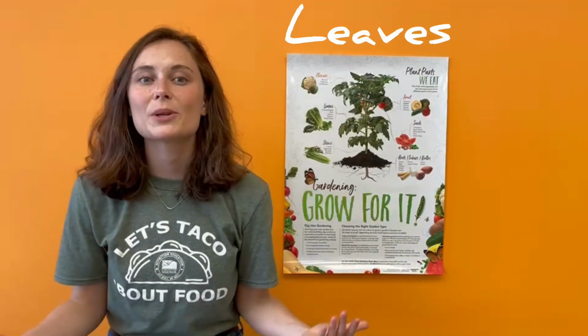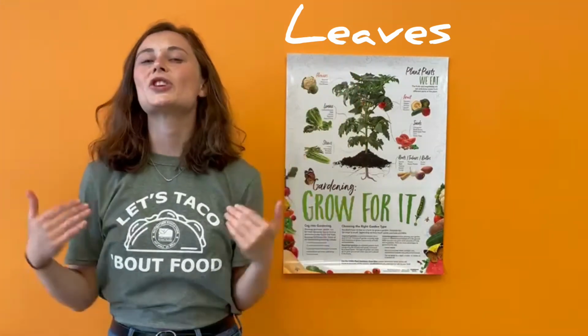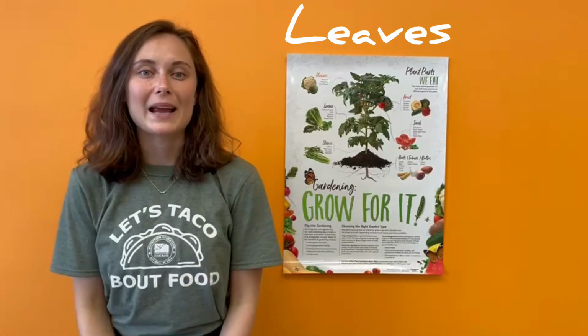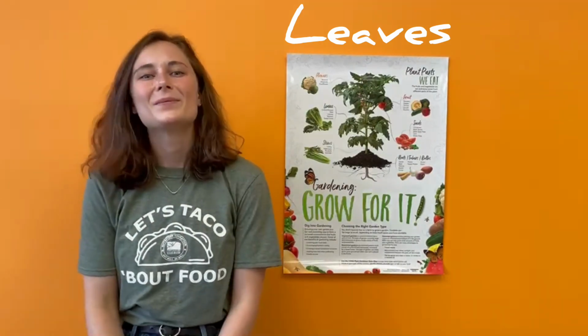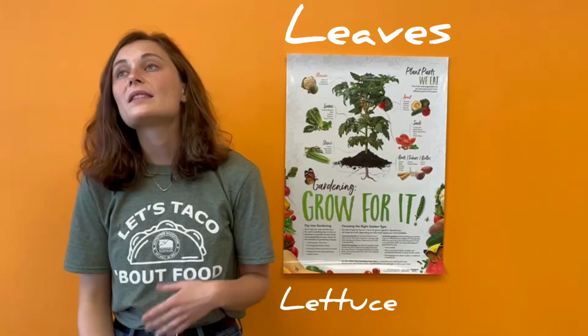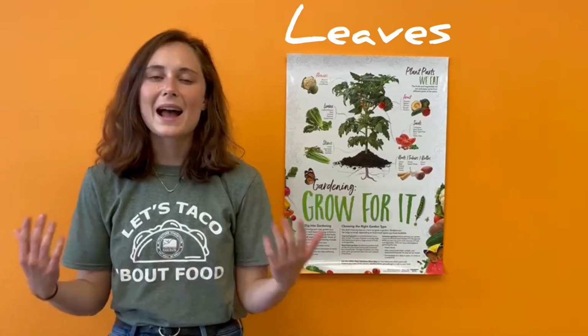Leaves have a super important job to do. They take energy from the sun and turn it into energy and food for the plant. And then if we eat the plant, it's energy and food for us. We eat leaves like lettuce, spinach, kale, and collards. They're packed with nutrients.